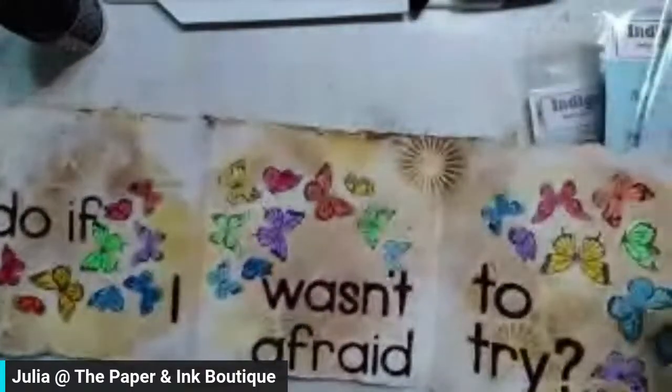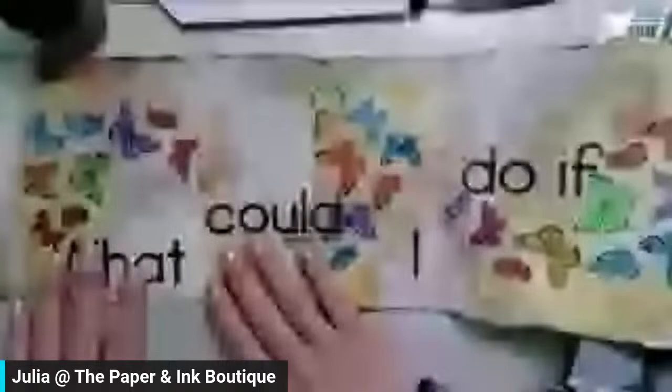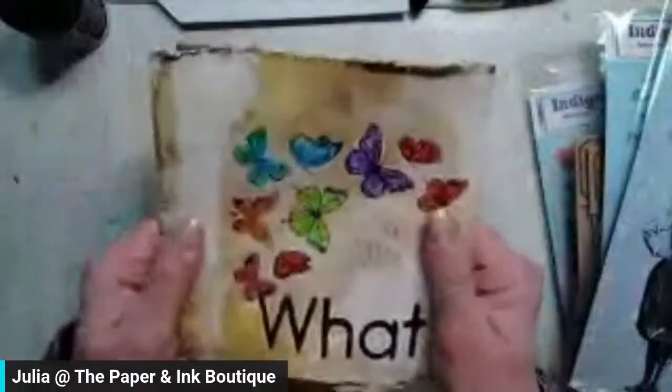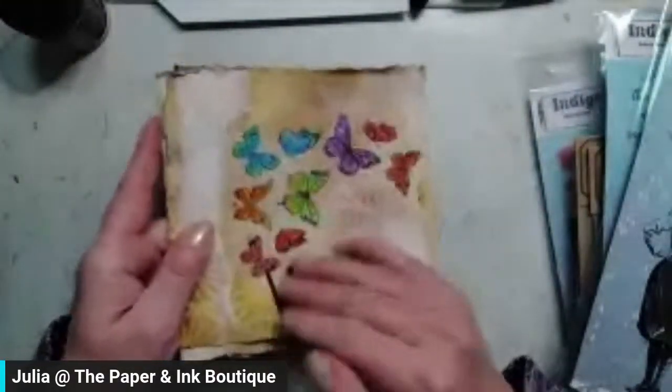And then just put on some gesso. And then I added my stenciling. What could I do if I wasn't afraid to try? So this is going to go on my journal. I'm actually really happy with it. I really put this through its paces.